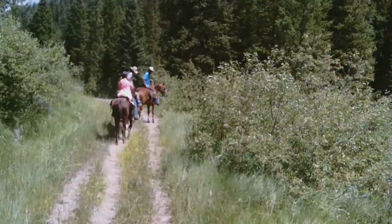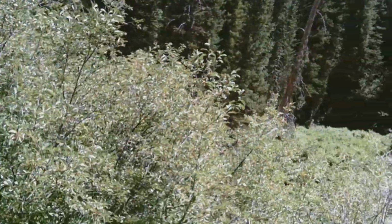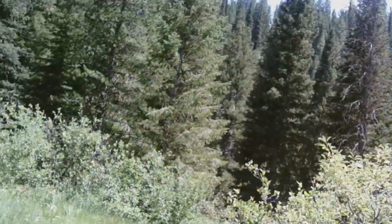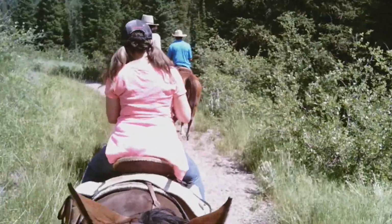All right, this will be enough. Oh, I guess they're stopping up here. But you can see this is just beautiful country. Just beautiful. I guess we're headed down the trail again here.